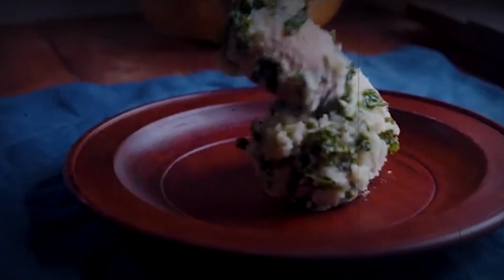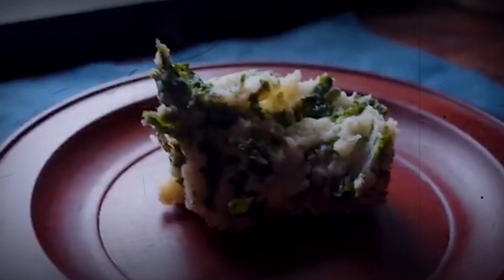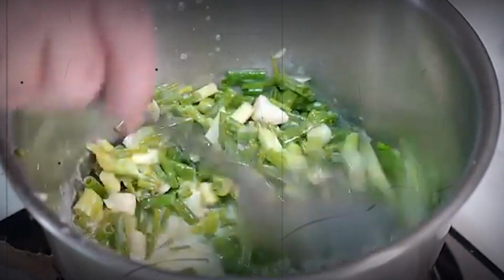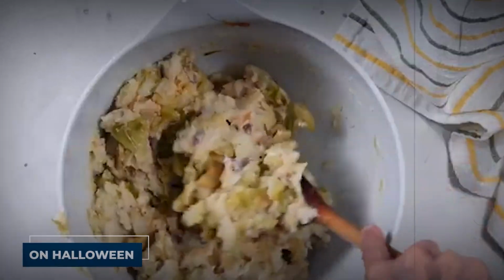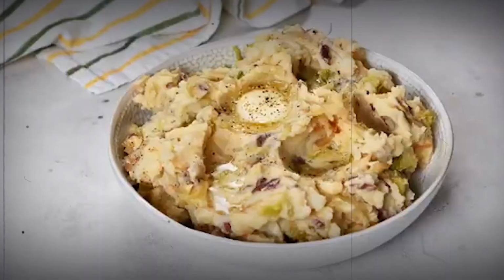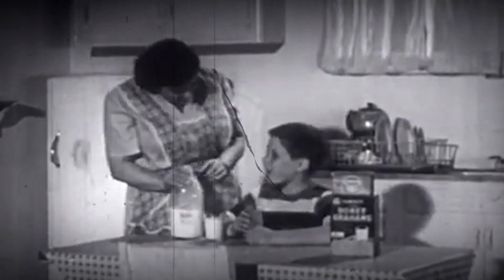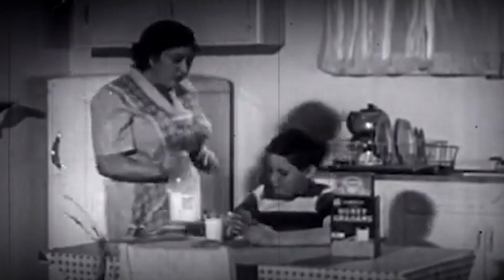Colcannon was a way to stretch the day's meal without sacrificing heartiness. It could be served alongside a bit of bacon or salt pork when the family was lucky, or stand alone as a satisfying vegetarian option in leaner times. On Halloween, tradition even had children leaving out bowls of colcannon to welcome the spirits, a reminder of the dish's place not just in kitchens, but in the folklore of everyday life.